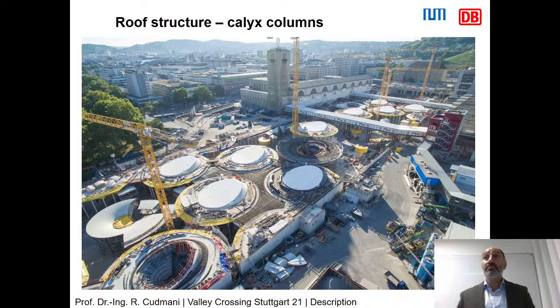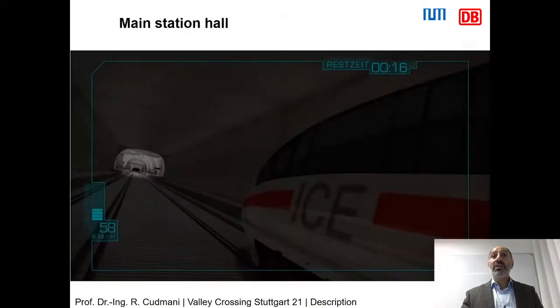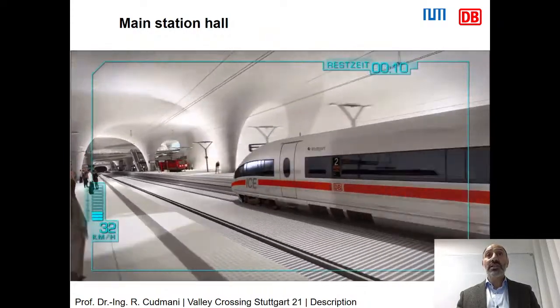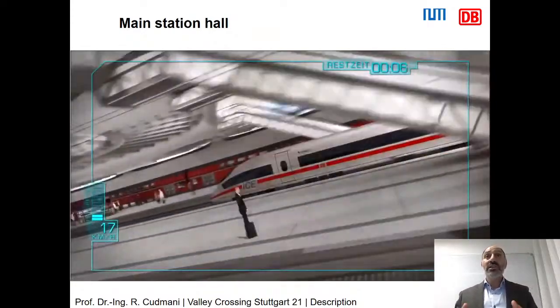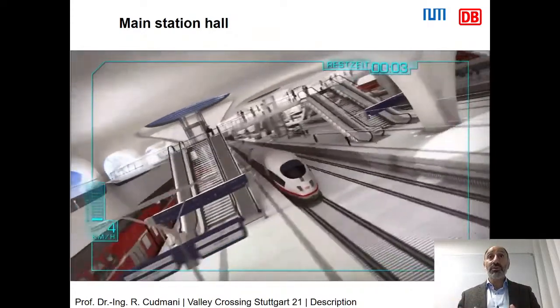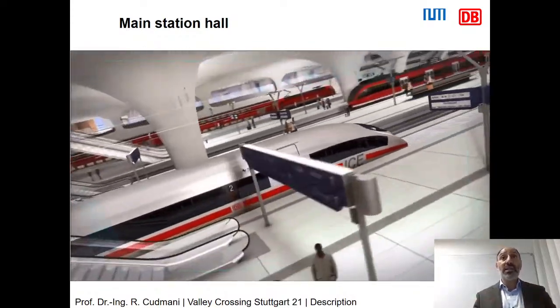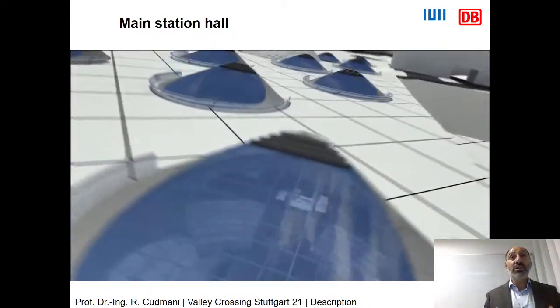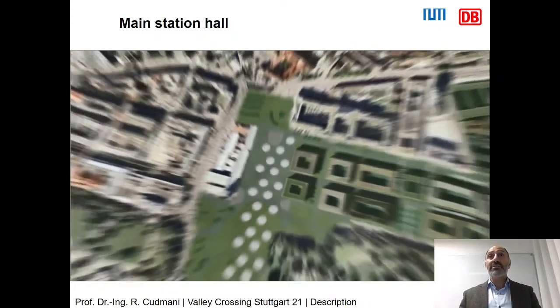Here you see the current progress of construction with several columns already finished and some gaps in the process of closing. Finally, I would like to present a short animation of the station from the perspective of a train traveling from the transition tunnel into the new station. You see the columns, and you see the openings on the top of the columns allowing the natural light to enter the station, and during the day it will allow to illuminate the station without any electrical necessity.